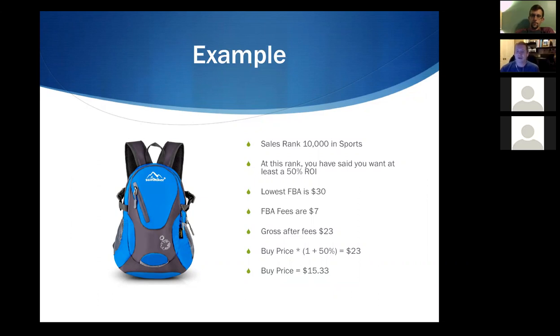Well, at that rank, 50% ROI for that rank. Let's say you said from 1 to 20,000 or something, you want a 50% ROI. So it finds that range, and then let's say that the lowest FBA price for that backpack currently is $30. Don't go look it up right now because it's not exactly, but this is just an example.